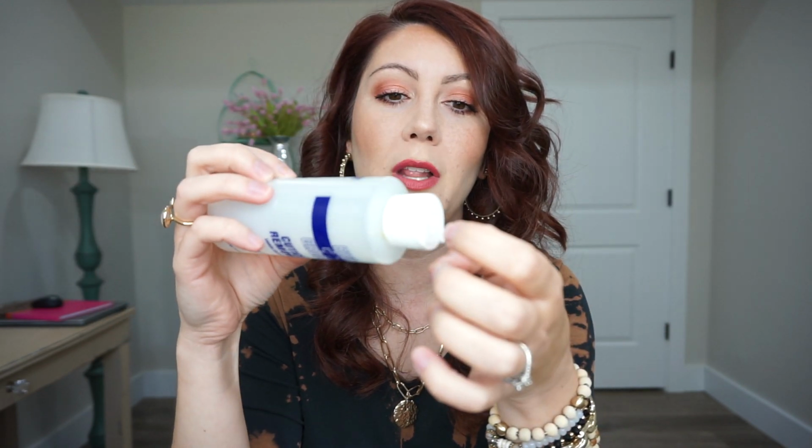I have never seen anything like this. You just put a drop. It's pretty liquidy. You just put a drop on your cuticles and I swear it eats those suckers right off. Then we have a deodorant. Yes, this is a men's deodorant and I highly recommend it. This is the Axe Ice Chill Frozen Lemon and Eucalyptus. I also have a really hard time finding this.